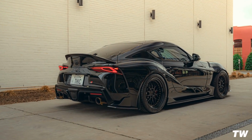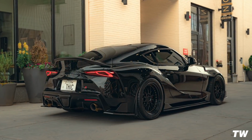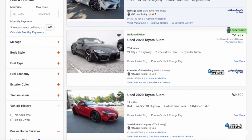Eventually they will find a way to get into these ECUs, but the fact that it already hasn't happened has me a little bit concerned. There are a lot of people that really want to tune their 2021s. So if tuning the car is important to you, a 2020 is probably the way to go. And at the same time, why not save yourself a couple thousand? Find yourself a used 2020.